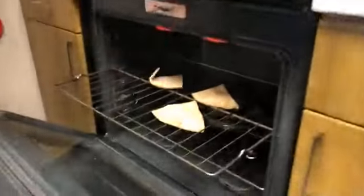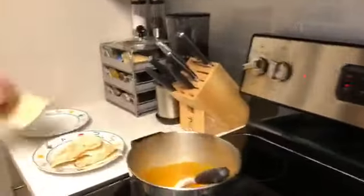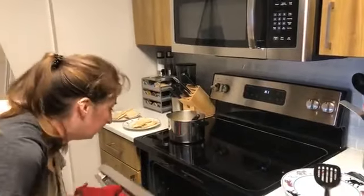We got some sizzling burgers. We got some toasty pita. Ooh, looks like our Thai sauce is steaming. Two minutes, 13 seconds left. Chef Tyler looks calm but warm.